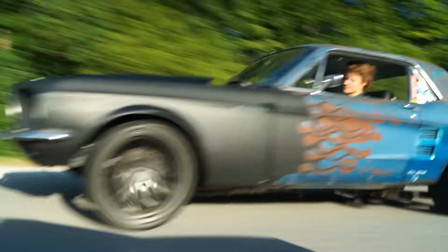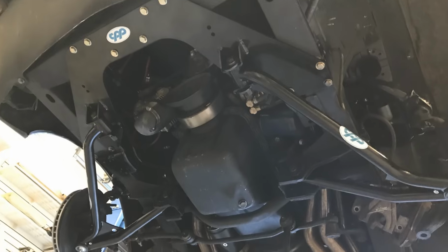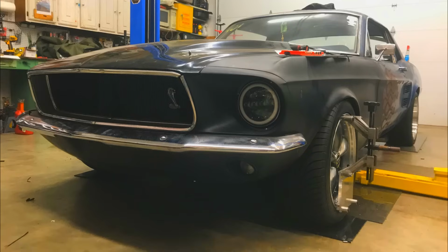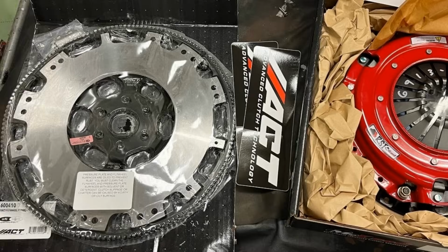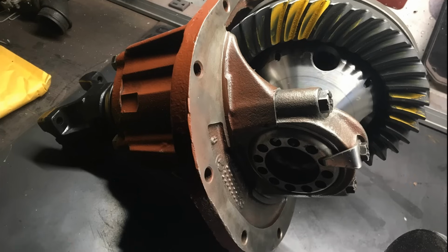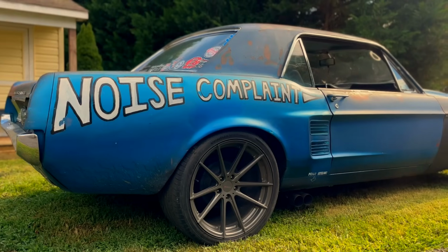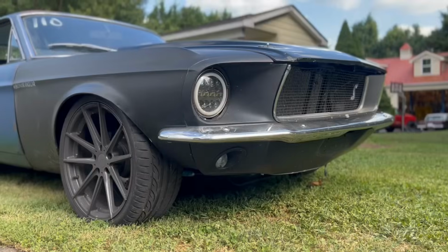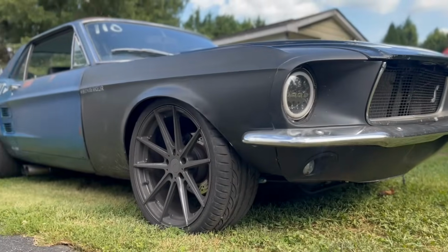Over the past 3 years, the car's changed a lot. I installed a full CPP Stage 1 Pro Touring tubular suspension kit, a Tremec TKO 500, the Cloud twin disc clutch, Moser axles, a billet 8-inch center section with 380 gears, and these insane staggered 19-inch TSW wheels. And who can forget about the cosmetics and the two-stick.